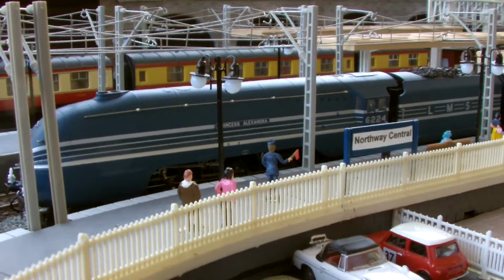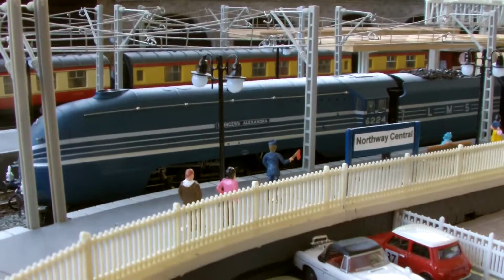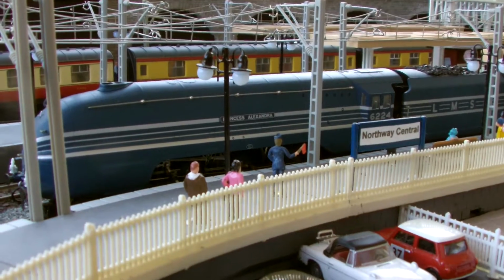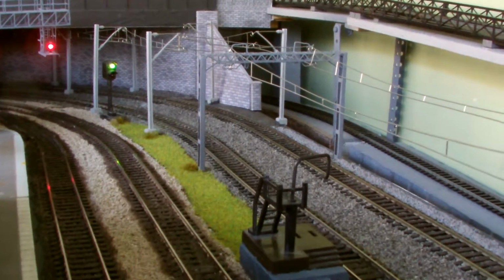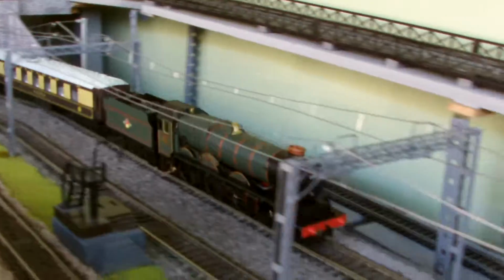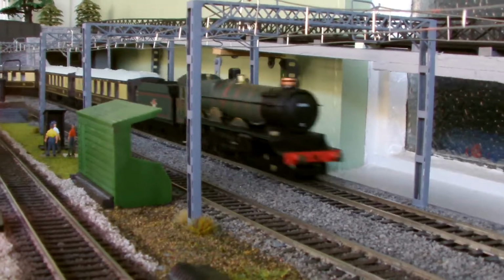Well, there's a mightily impressive sight in platform 1. What about those Pullman coaches, though? Well, can you guess who's pulling those Pullman coaches? Come on, guess, quickly! King George I.